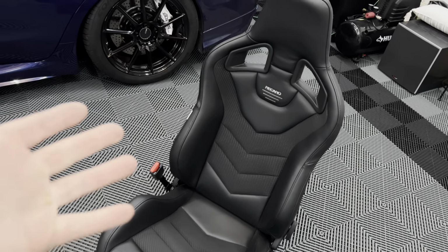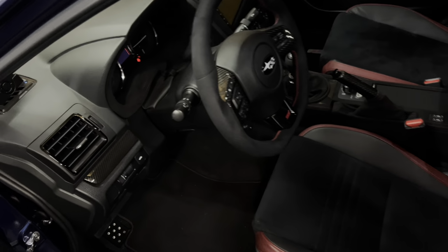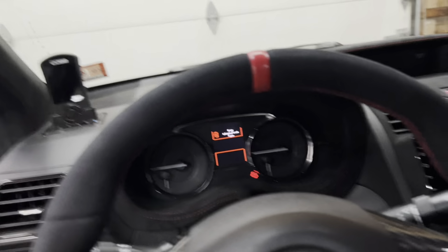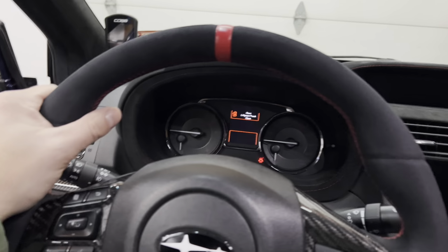Alright guys, the Recaro is out as you saw, and we got the stock seat back in. I'll tell you what, this is the strangest feeling getting into this car in the stock seat. I had to raise the steering wheel. It feels so much higher. I feel like I'm sitting on top of the car. I can see so much of the hood.